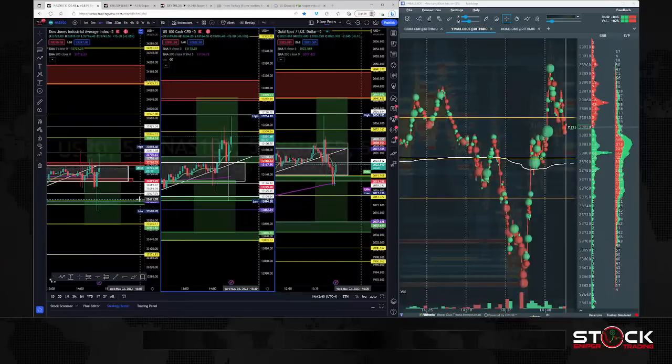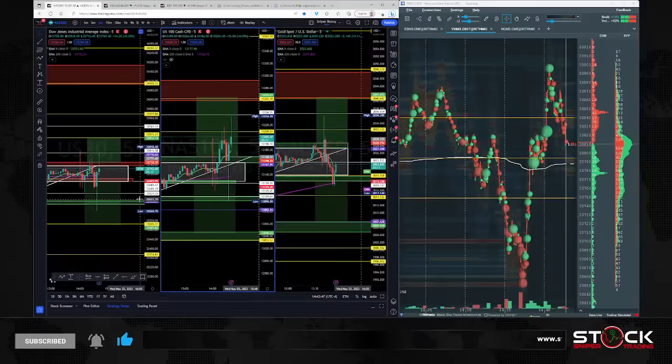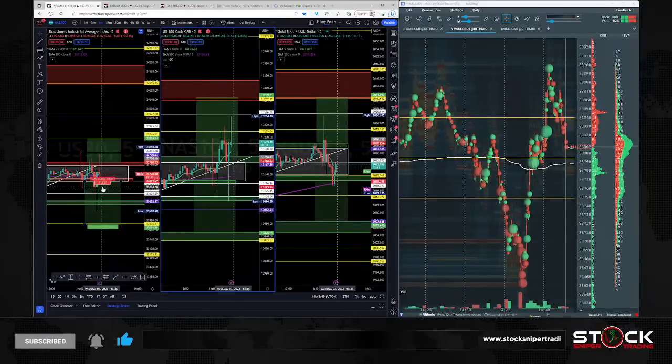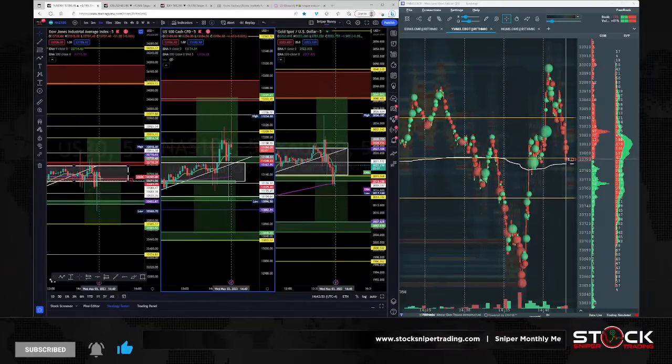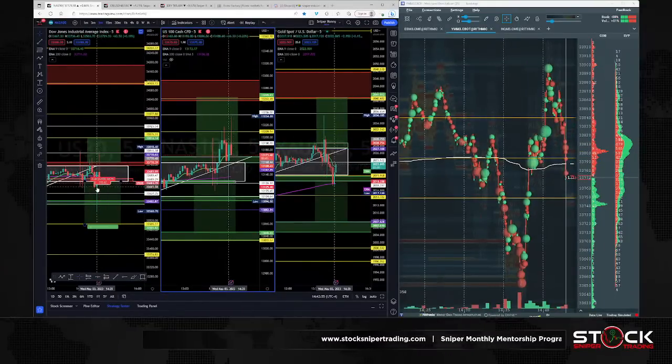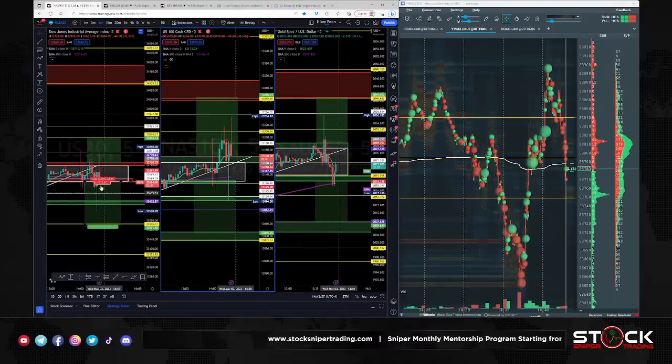Tonight I'm just going to watch again. I want to see what Powell's actually saying, what his forward guidance is going to be. But look, we're coming right back down. Liquidity grab, tweezer tops. Let's see if this shooting star candle closes below here, this market could shoot back down.